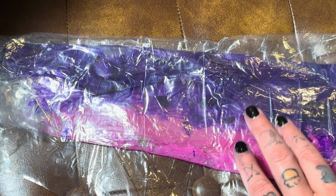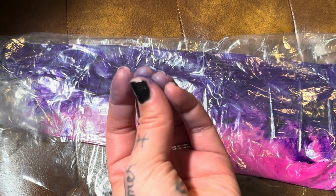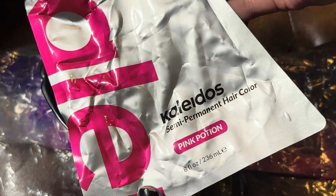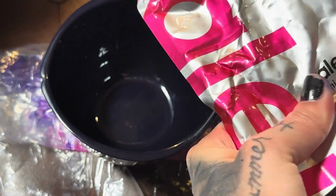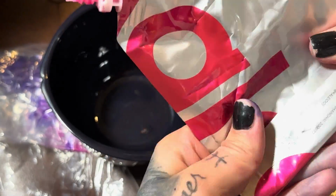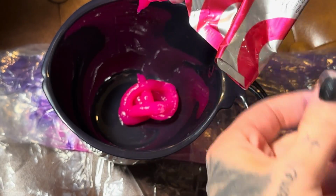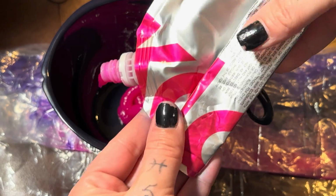Okay, so there are our extensions. I'll tell you right now, the purple is way more pigmented than the pink. Okay, so I'm going to start with the rest of the pink in this container here. Okay, I'm going to do about that much. So we still have like this much product left in this little container.